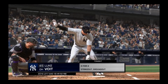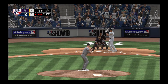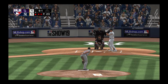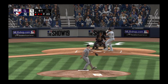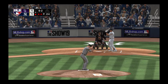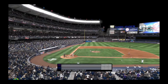Stepping in and ready for another shot. He struck out swinging in his last trip to the plate. Yeah, and kind of shocked he got blown away with a fastball. You could tell he was late on that one. And we'll see if he tries to cheat to something this AB. No balls and 1 strike. Behind 0-2 now. Strike three called, and the inning is over.